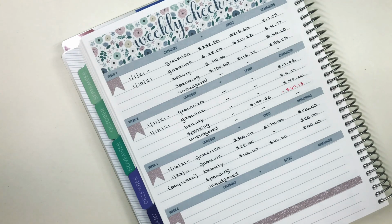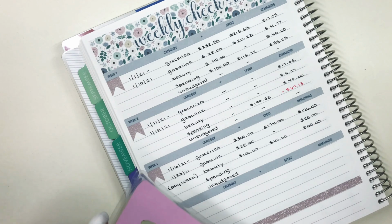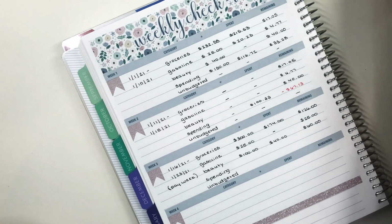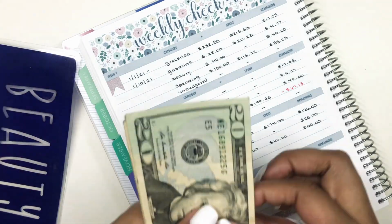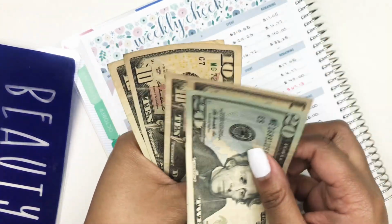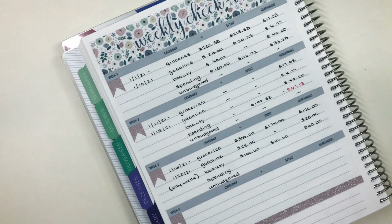I'm pumping gas now once a week. I mean, once a month, pretty much. I usually rarely have to pump more than that. And then beauty should have $60. So we have 20, 30, 40, 50, and 60. So $60 is left in beauty, which is great.